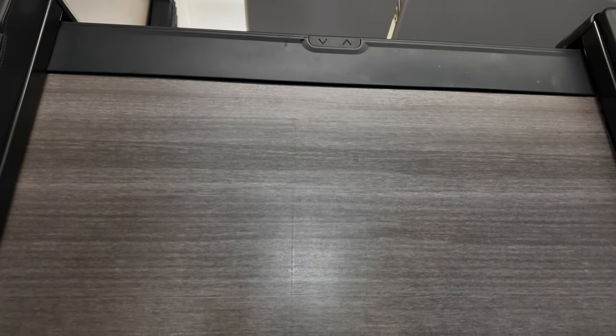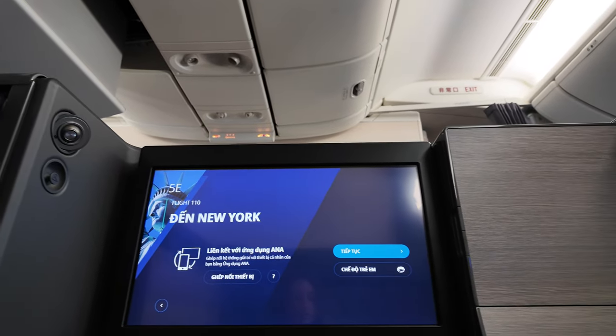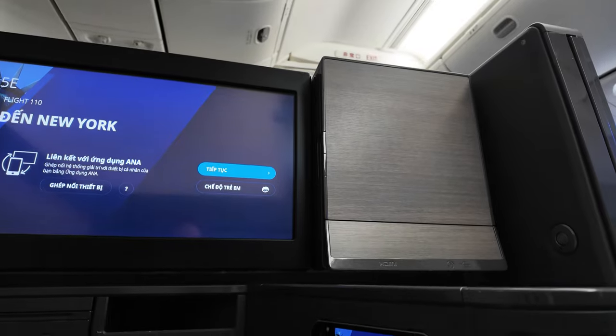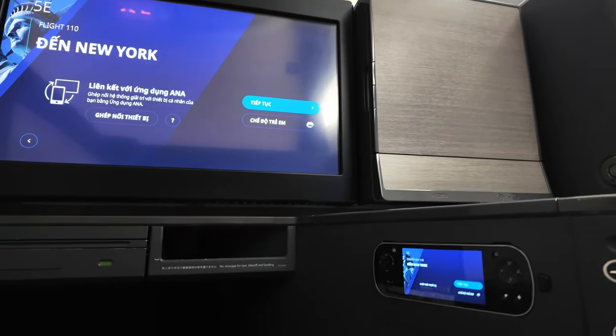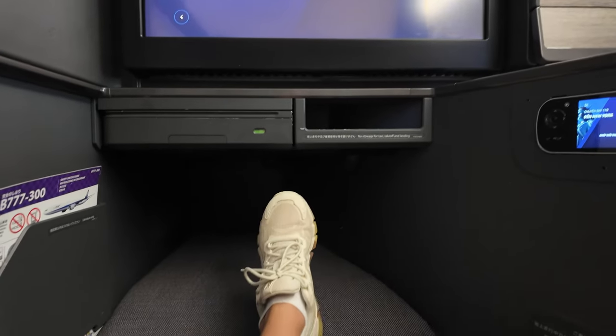Exactly. The A350-1000 has those ultra-quiet engines, which makes for a much more peaceful flight. In contrast, the 777, while not loud, doesn't quite have the same level of quiet comfort. It's small differences like this that start to add up when you're flying for 13 hours.